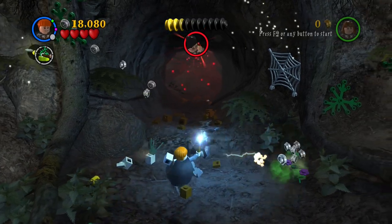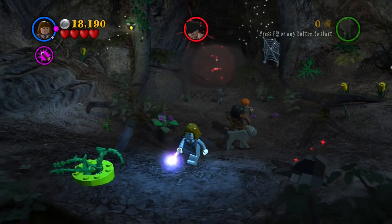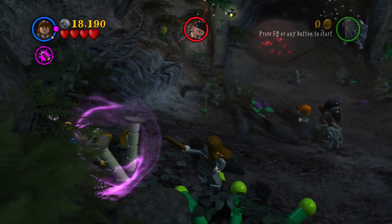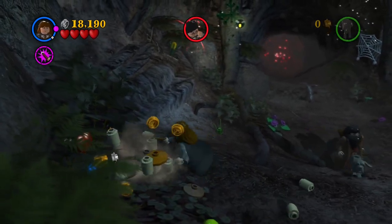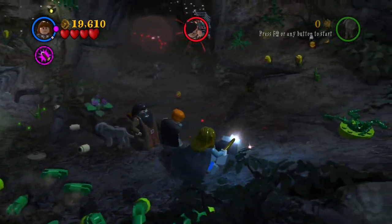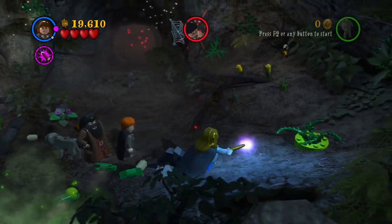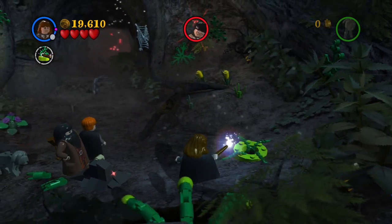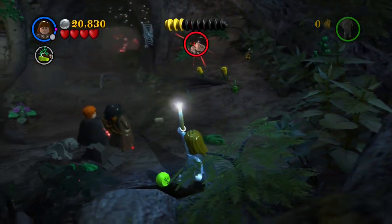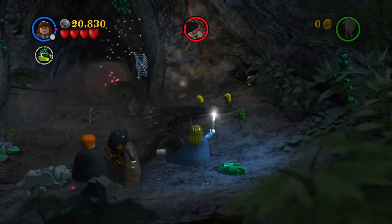So, general video game rules, we don't go there yet. Some more coins. Man, I don't know if we're gonna get True Wizard. It feels like we're almost done already. Maybe not, maybe not. Back away, Devil Snare. I'm surprised there's not like a huge counter for all the Devil Snare. I feel like that would make a lot of sense.